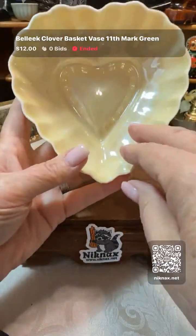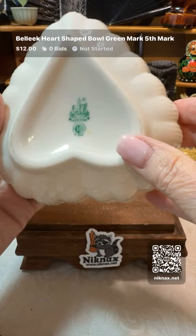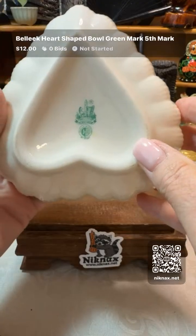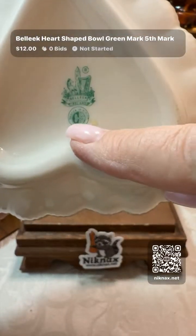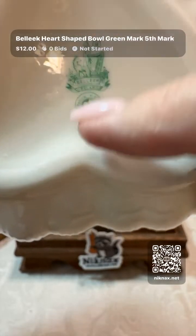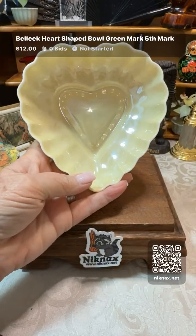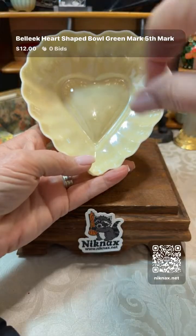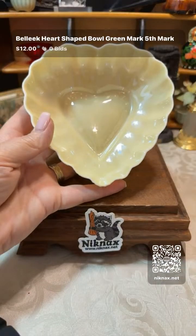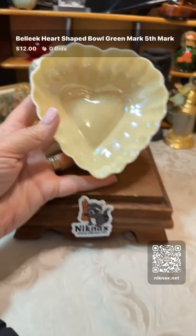This one has the green 5th mark, which puts it, I think, about, gosh, I don't know, but it was like early 1900s. So like 1950, 1960, 1940, something like that. You can always tell it's green, and then it has this little mark on the bottom here. Does it tell us the year? No. But you can see it's actually, I think, in Gaelic right there. Beautiful little heart-shaped dish. $12 start, and it's running. Like a little trinket dish, I guess you could make it into a trinket dish. It's just beautiful. Oh, my phone's going to do the glitch thing today. Sorry, guys. Let's move it off a little bit.